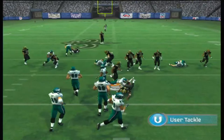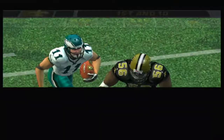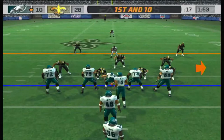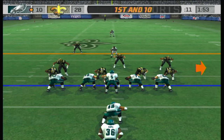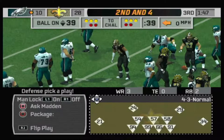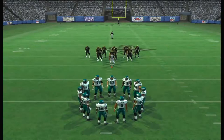The defense forced the punt the last time after three plays. First ball on their own 33. Ball on the 33-yard line. The Saints come out in a 4-3. Hand off to the tailback. Stick rock to the defender to the ground. Smith comes up to make the play at the 39. Westbrook busted through for a few tough yards. Ball on their own 39. Ball on the 39-yard line.